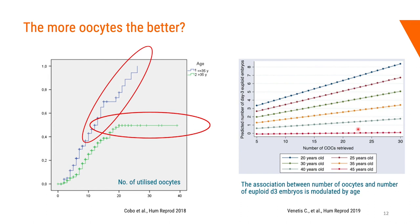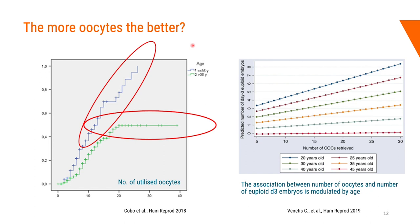The more oocytes, the better, has been a controversial statement in standard ART treatment when you look at live birth rates after one single stimulation cycle within specific ovarian response categories. The figure on this slide, however, is not derived from one single cycle, but from multiple rounds of ovarian stimulation in women of varying ages. And according to the available data, and most of these data are from the IVI network in Spain, in young women, we see that cumulative egg numbers are associated with increasing chances of live birth. But this is not the case in women of advanced age.